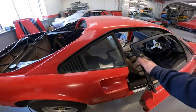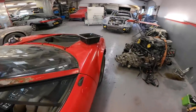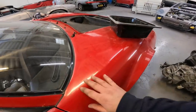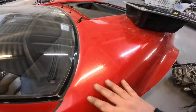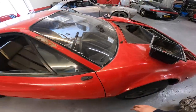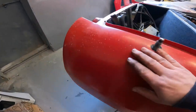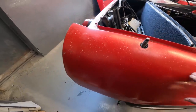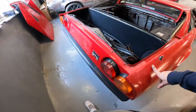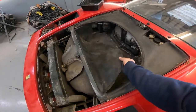And like I say, the fibreglass car has come in. It's having the full works done on this one. If I show you the paintwork here, it never really shows up on camera very well, but let's have a look at the back here. You can just see it's really kind of bubbled. I believe this car has been repainted before. Very different from my car.